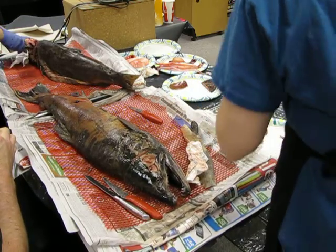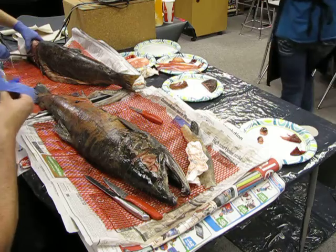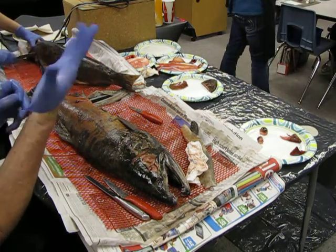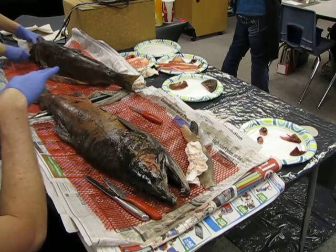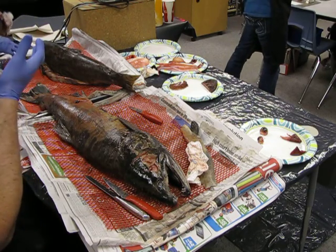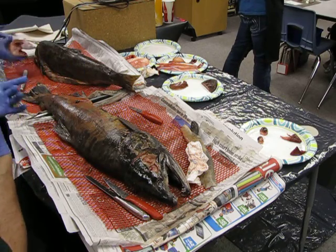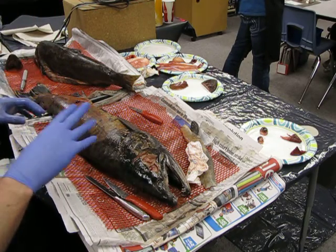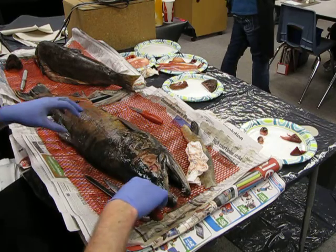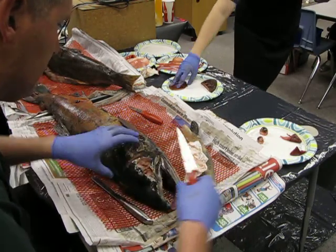All right. How do salmon breathe, ladies and gentlemen? Their nostrils, well, that's how they smell things. But how do they breathe? Can you tell me? What do they have that's special? The gills. You got it. Thanks, Johnny. They have gills.